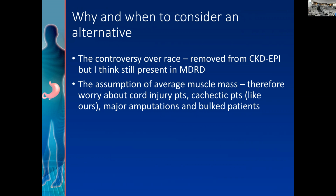The assumption of average muscle. You don't have a lot of science and you add stuff together. The assumption of average muscle mass is what I want you to all keep in mind all the time. Therefore, if you have a cord injury patient, you're going to overestimate GFR. Cachectic patients like ours, major amputations, and then also bulked up patients.